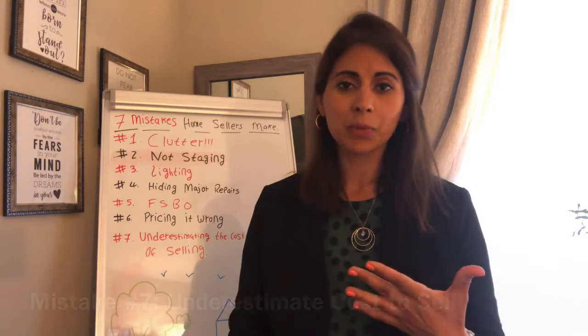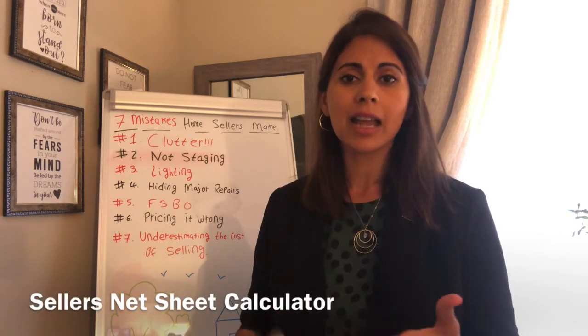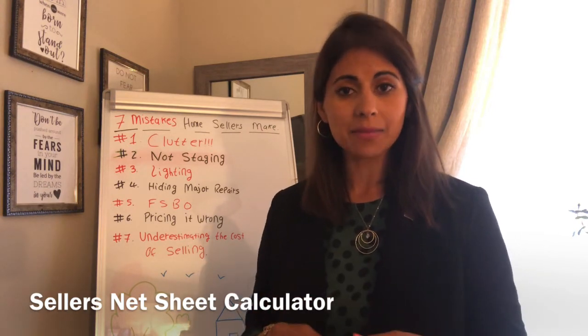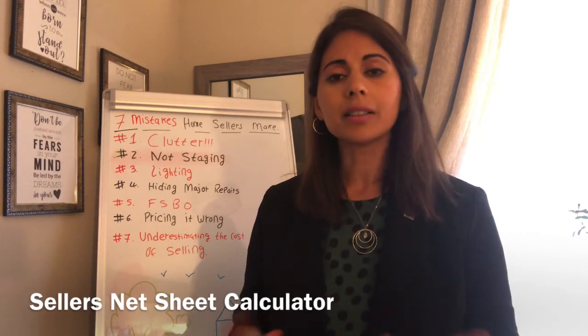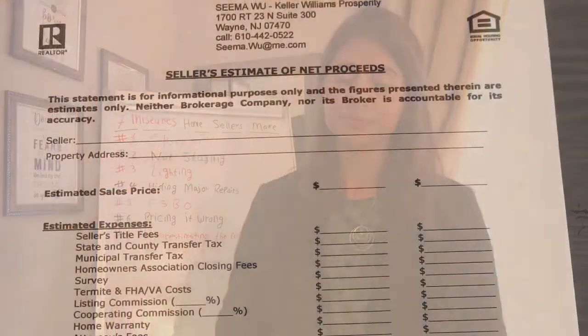During my consultation with my clients, we go through something called a seller's net sheet calculator. This provides my clients an estimate of total selling costs as well as their net proceeds. Look, these expenses can feel overwhelming if you're not prepared for them.